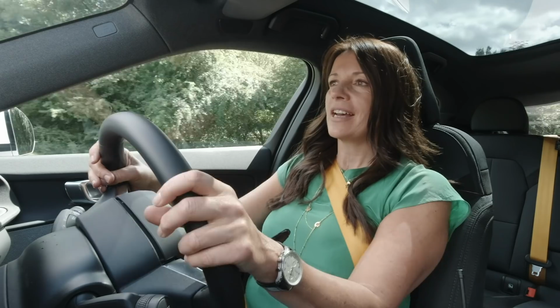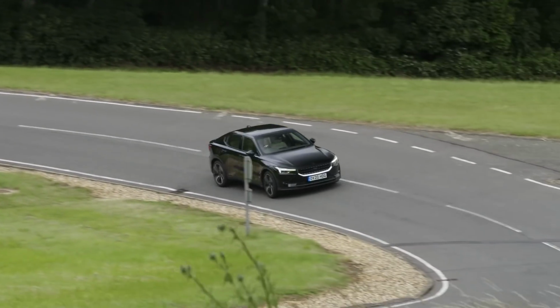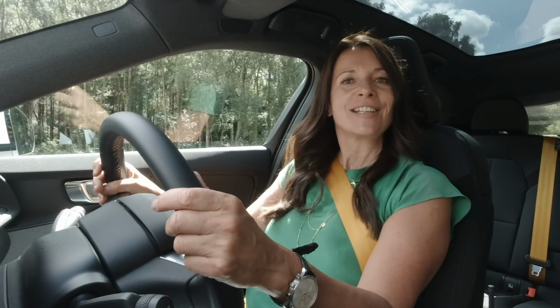It does. The Android system is very clever and it takes all the hassle out of charging on longer drives. So you put your destination into the map and it will automatically work out how much battery you have, how much you're going to need to get there, and how you usually drive. And it will analyse all that information and suggest stopping points along the way so that you make sure you get to your destination without any range anxiety at all.